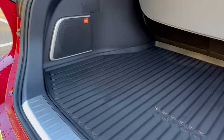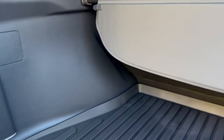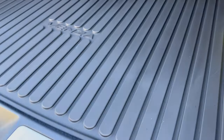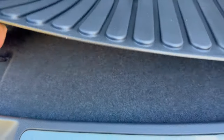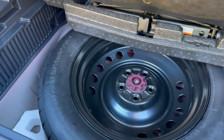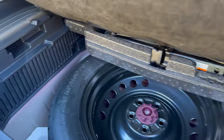That's pretty neat. We've got JBL speakers, the tonneau cover if you want to hide things. It's got a little light right there, and then, ooh, spare tire. Nice. A little bit of soundproofing over there.